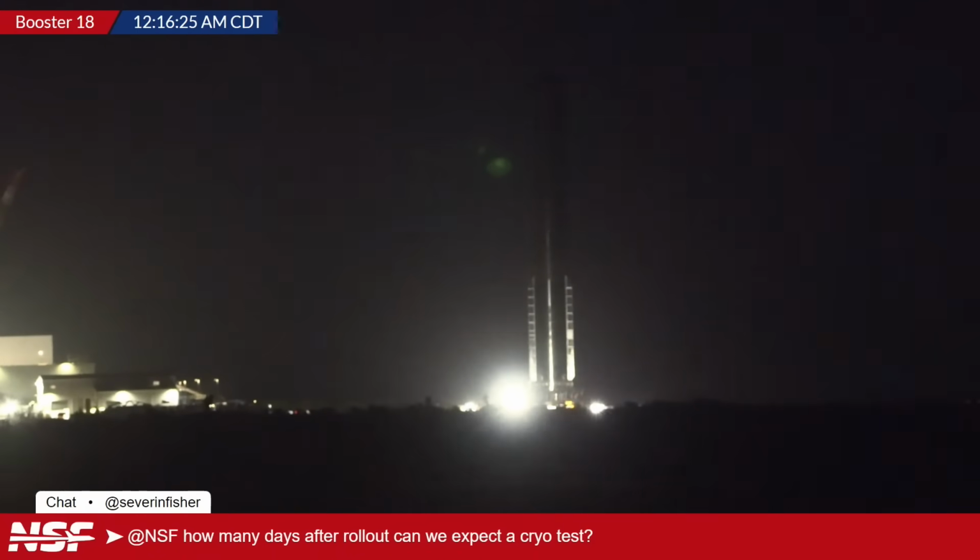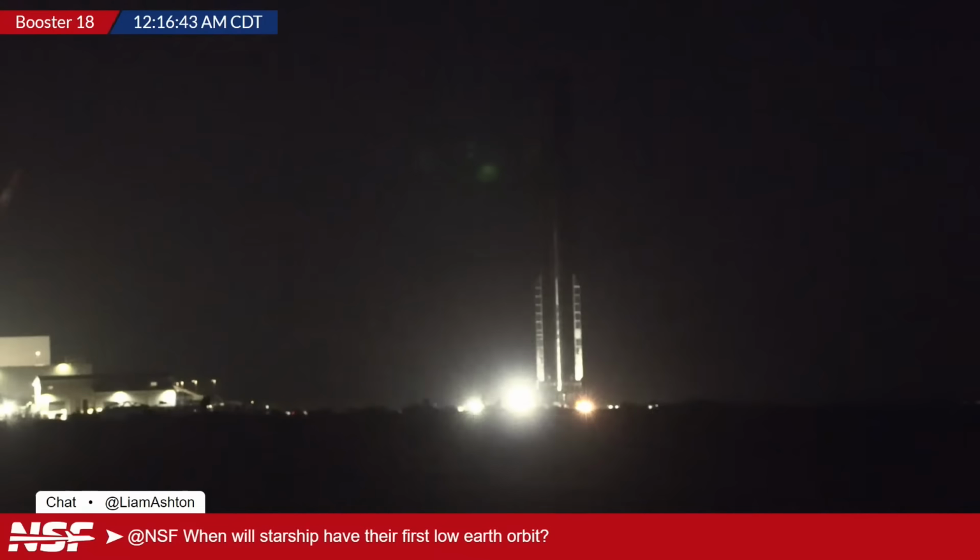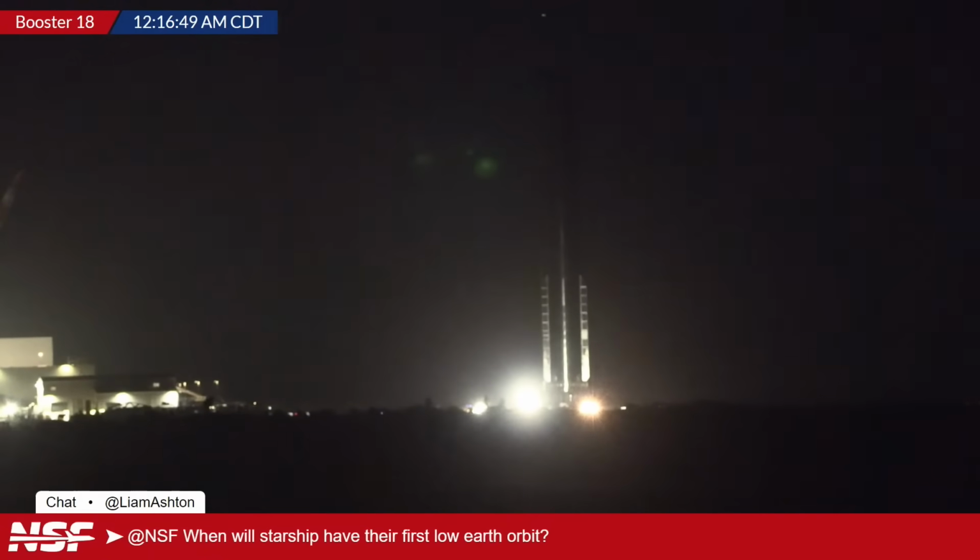And looking more to the distant future, when will a Starship reach true orbit, do you think? That would probably be the same flight as the first ship catch attempt, or at the very least one flight before a ship catch attempt. But we're looking at least at flight 13, I would expect, because they want to prove version 3 before they go to a true orbital mission.